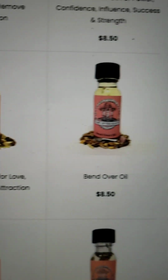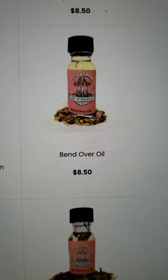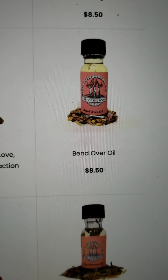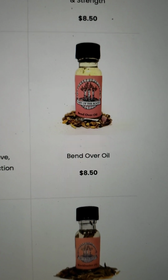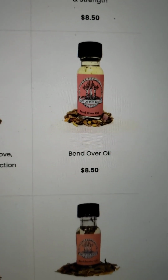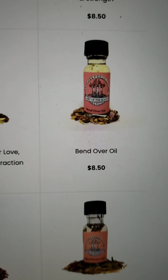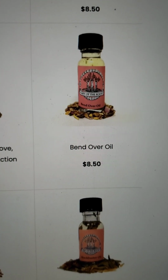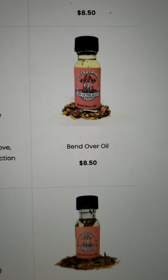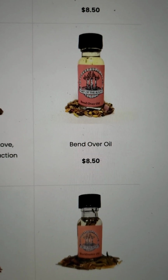for you. So moving on, Bend Over oil. When I had this oil, I had more success with this oil when I was actually able to get some of the oil on the person rather than doing the ritual. When I actually touched the person with the oil, spoke over it what I wanted the oil to do for me, I got immediate success. Like basically the person almost to the point repeated back to me what it was I had spoken in my mind. Like I didn't say it out loud or anything like that.